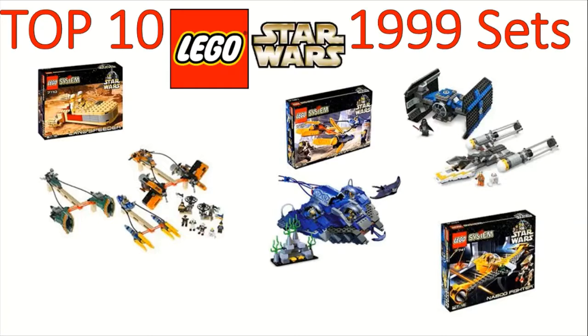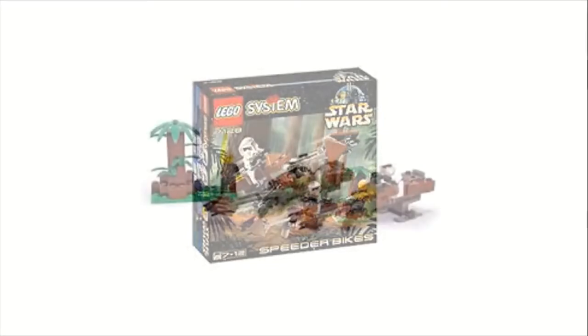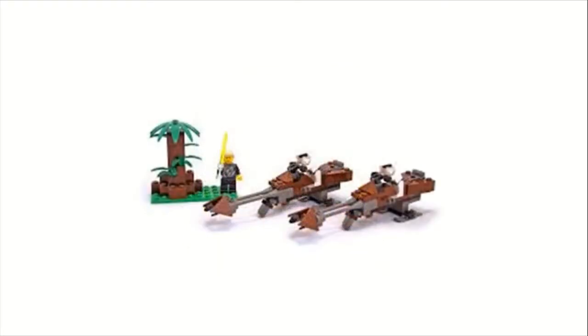So at number 10, I put set number 7128, the speeder bikes. This originally retailed for $10 in the US with 93 pieces. This is just a nice simple set. I have the actual picture here. I think the little side build is kind of pointless.